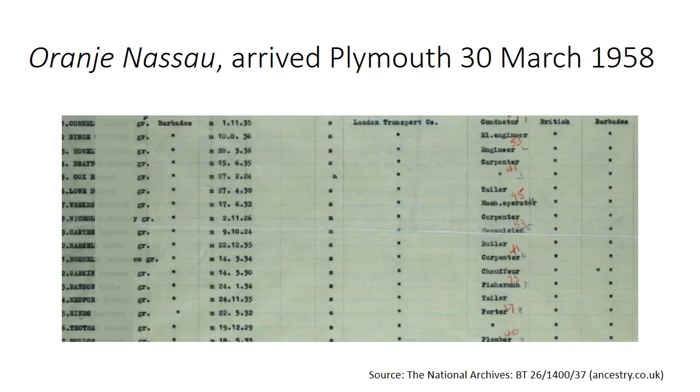The Orange Nassau arrived in Plymouth on the 30th of March 1958. I chose this one. They've all travelled from Barbados, and here it just lists that London Transport Company has arranged for their group to travel. It doesn't say where they're staying, but here you've got conductors, engineers, carpenters, tailors, chauffeurs, as well as a fisherman and a porter.